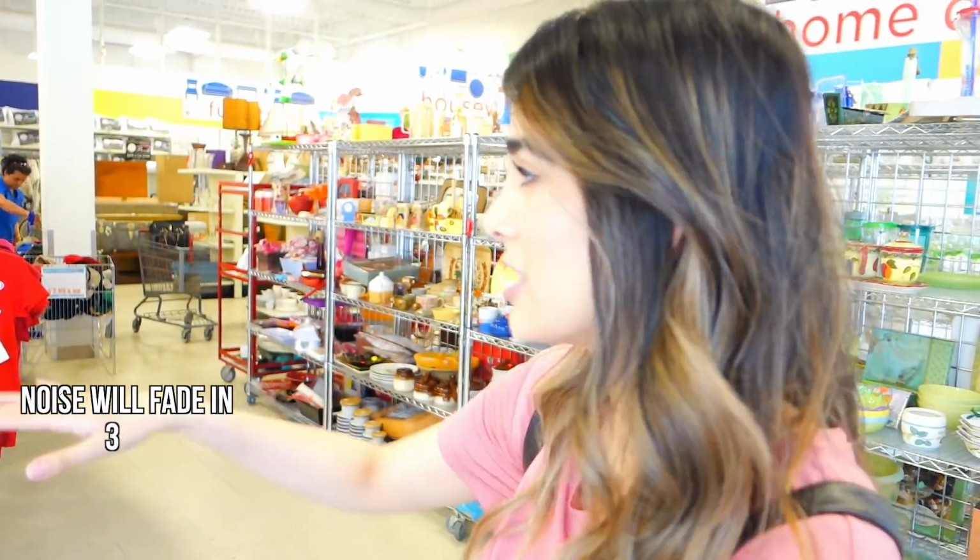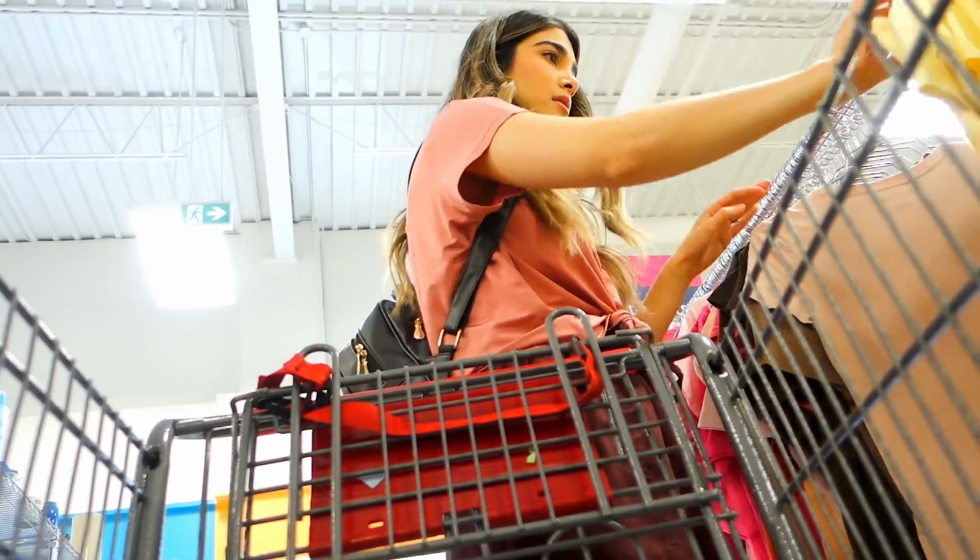So what I actually love about Salvation Army thrift stores is that they tend to organize everything by color, which I love. It's so much easier to go through everything and find everything very easily. So if there's a specific color you guys are into, for example, I'm really loving yellow right now, I would definitely go right into the yellow section.